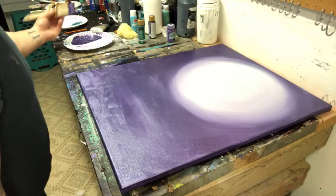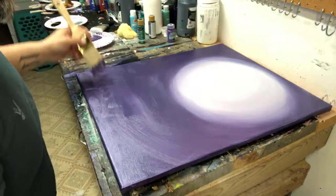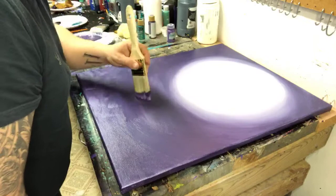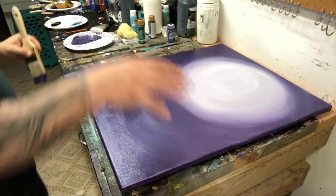All right, last little bit here. All right, and we're gonna kind of come in with the black anyways. I just wanna make sure we don't have any weird canvas spots sticking through. All right, cool. I think we're there. So we got the glow going.